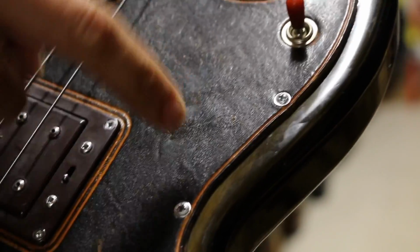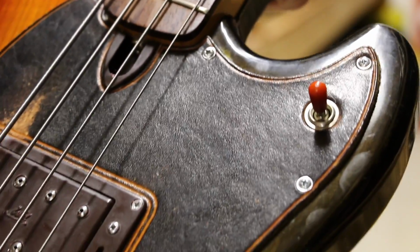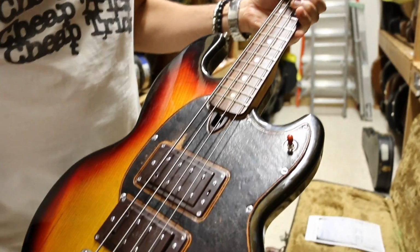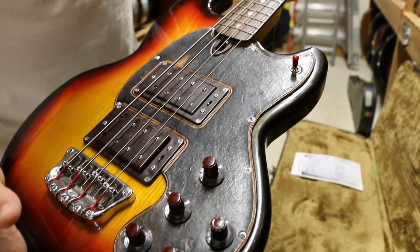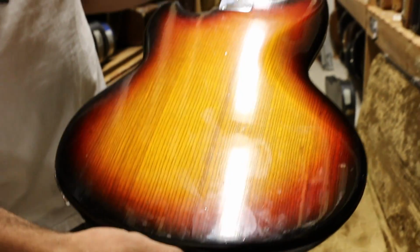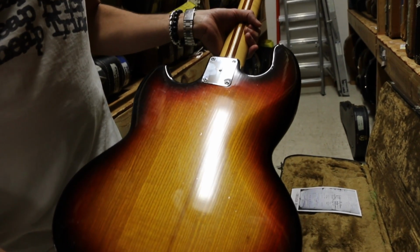I believe John Entwistle's was tooled with flowers and all sorts of floral toolings on the leather. But some of these were plain as well. Some of them were finished in different colors, some were natural. I saw a Blue Burst one when I was doing research. This one's just a regular kind of Fender 3-color Sunburst finish over ash.